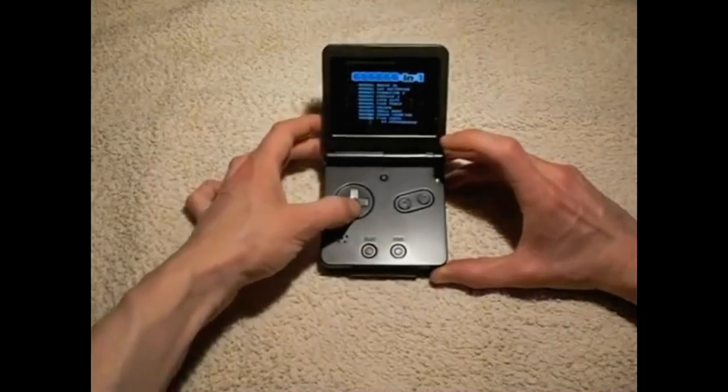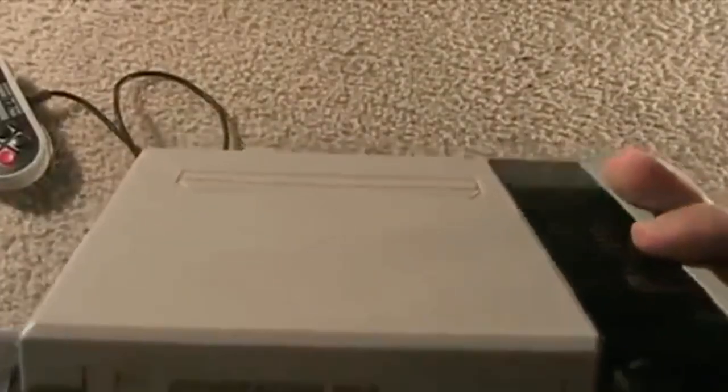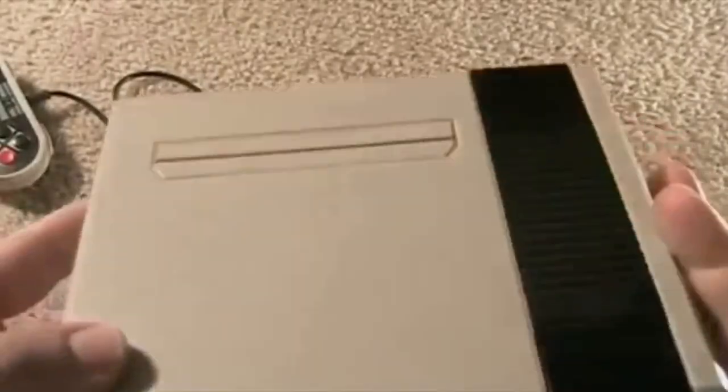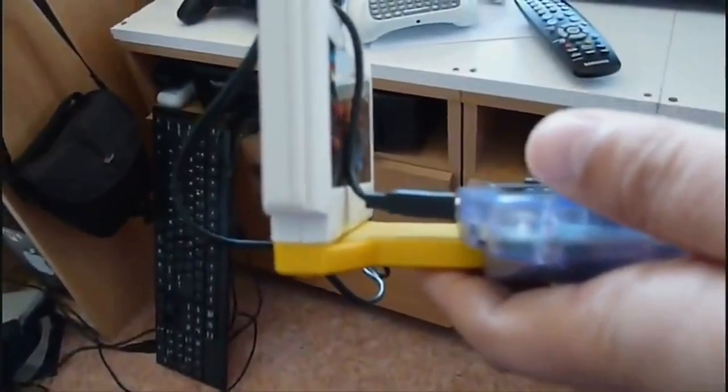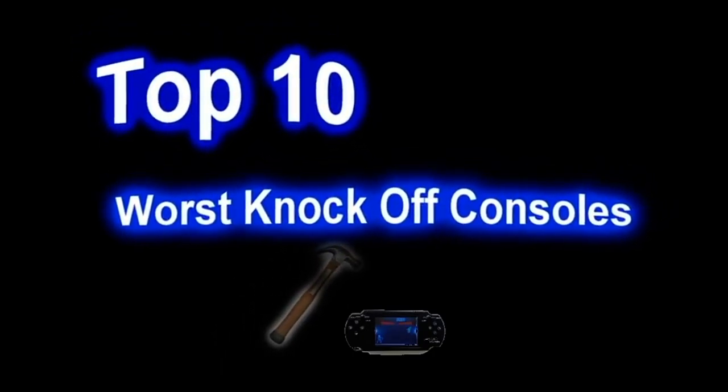There appears to be a fairly large market for video game console knockoffs. These consoles are especially prevalent in countries such as China, where piracy and lack of distribution centers have led companies to try to make a quick buck. So here they are, the top 10 worst knockoff game consoles around. This is the top 10 worst knockoff consoles.